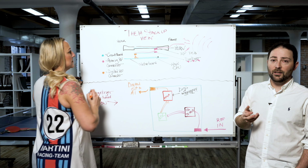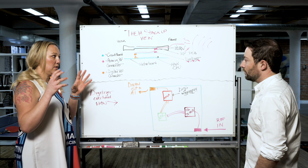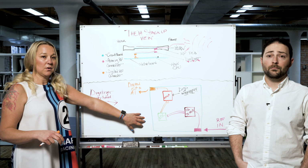That's awesome. So now we're going to take this digitizer board and do an overhead view of it. That way you can see the meat and potatoes of what actually happens to that flow. I think it's important to see that.